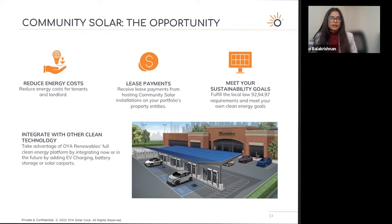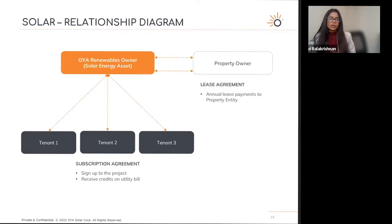So the next slide essentially illustrates the structure and relationships among the various parties, because sometimes it can seem a bit complex, but this is a really simple way of taking a look at the relationship among all the parties involved. So OYA Renewables would own the solar facility on the roof, and we would have two main agreements. One is the lease agreement with the property owner, which would include the annual lease payments to the property manager I just spoke about, which would go on for a period of about 25 to 35 years.